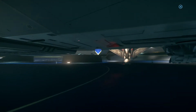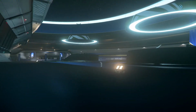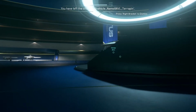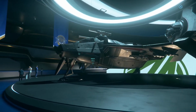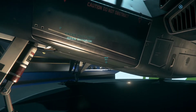Running as fast as I can. Hopefully you won't get out of breath and pass out. So there was the Arrow. There's one over here. Is this a Gladiator? This is indeed a Gladiator. A Gladiator is a fighter bomber. Is a two-person ship. Let's see if we can open it.